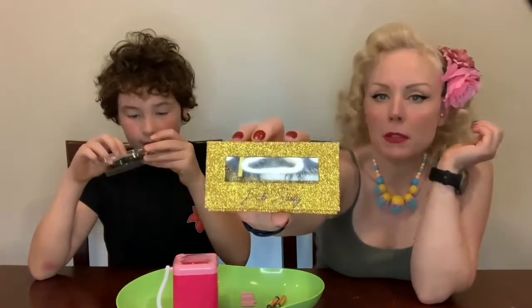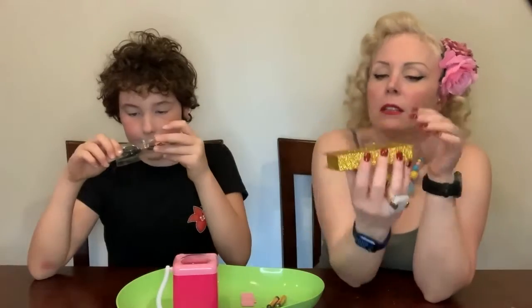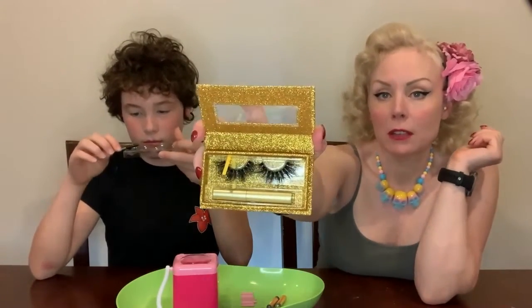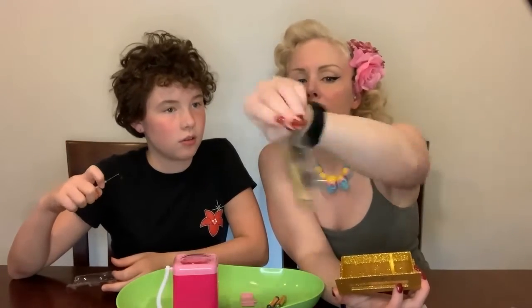Here's a better look at the Mystique lashes. If you flip it open, it's a really cool package actually. You can see there they are. And there's even this little ribbon to pull the little package out. Oh, yours came with adhesive. I'm sure it did. That's why it was $4 more. You think? Oh, you didn't get any adhesive. Okay. I don't know anything about this adhesive though.